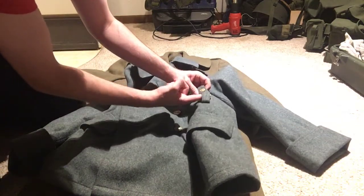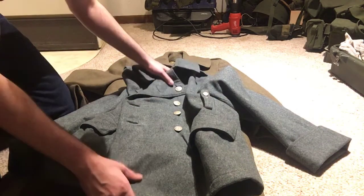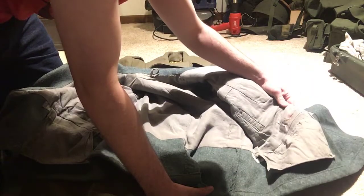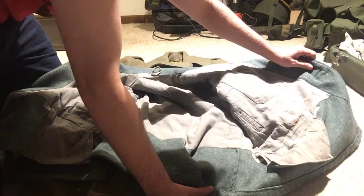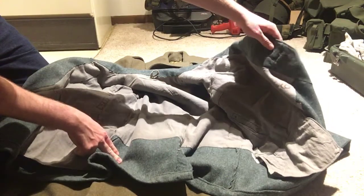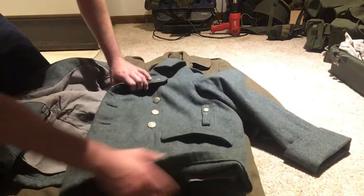This one has fabric belt loops, whereas the other one has the brass hooks in the waist to hold up the belt. Now this coat actually started its life as a greatcoat. This one's the newer one, so it was made in the 40s at some point, off of a newer made greatcoat. Now the other one I have was made in 1928, the original coat, and then it was cut down during the war into this shorter greatcoat.